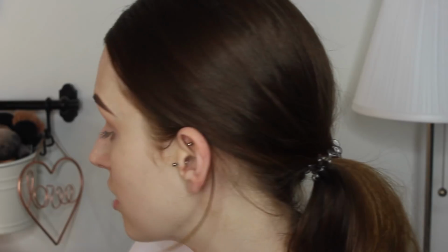Oh, this brush is a bit big actually. I would go in with a smaller brush because, as you can see, that's really not very precise. This is the Morphe E36 brush, and I'm just going to apply this colour in the outer bit of my eye, in the inner bit of my eye as well, and going back in and blending out the edges again.